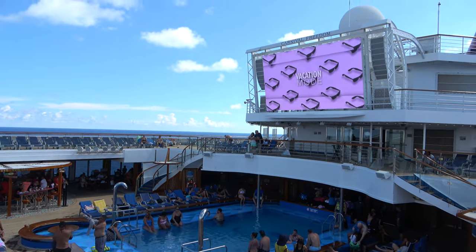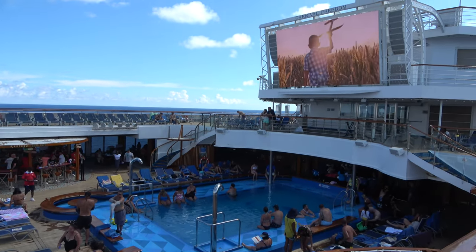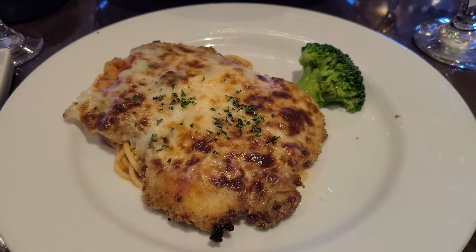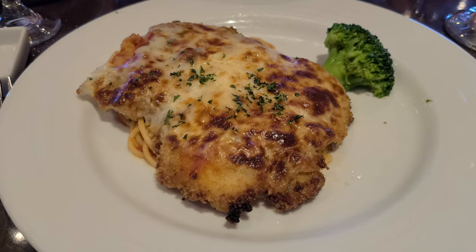A very small nitpick here. There's lots of bad chairs on this cruise ship. Whether it's bad bar stools or not the most comfortable chairs, it's not like you sit down in a lounge and you're like, ah. Havana lounge, though. Yeah, that was the only one.